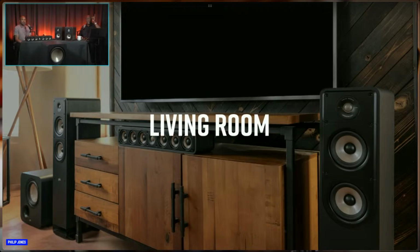So the first thing we wanted to do was the living room. And as I mentioned, photography is important for doing the living room. This is actually an example of what the final living room looked like. We chose the Polk Signature stuff for a couple of reasons. The floor standers we chose were the Signature Elite ES50s.